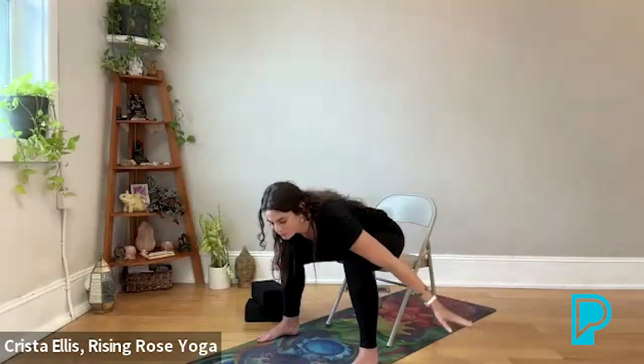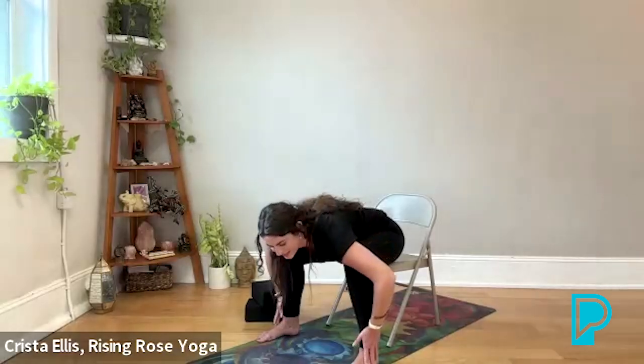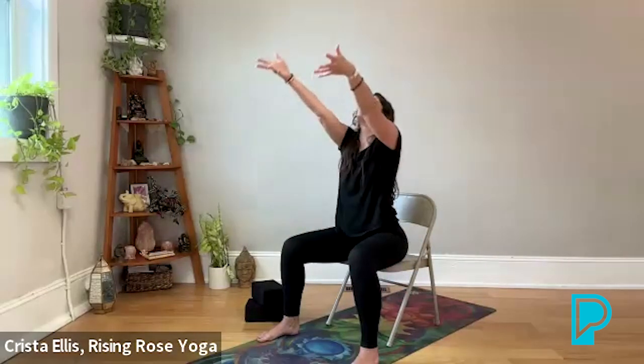Inhale, reach forward and up. Exhale, fold. Inhale, halfway lift. Exhale, fold for the ground. Inhale, reach forward and up. Exhale, hands to the sides. Few more. Inhale, reach up.